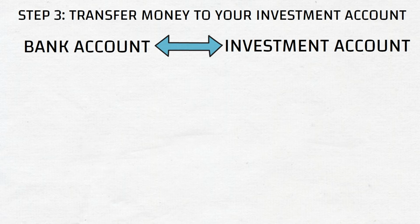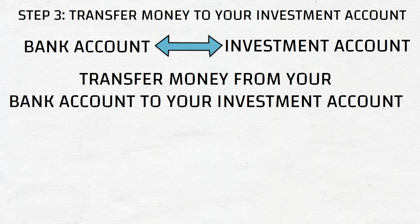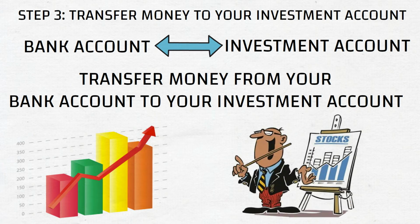After your accounts are linked, you can transfer money from your bank account to the investment account. Once the money is transferred, you can start picking stocks. Also keep in mind the money may take a few business days to deduct from your bank account, so make sure you have sufficient funds in your bank account for the transfer.